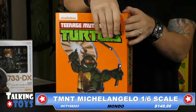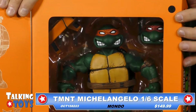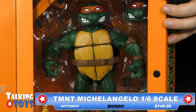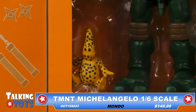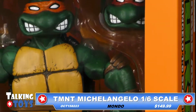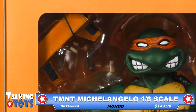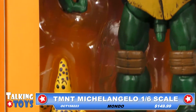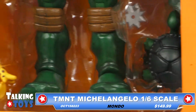It does have a window front right here, so you can open it up. You get a view of the figure itself in there. It does come with the regular Michelangelo head and that vintage red bandana Michelangelo head that goes there too. A pre-mutated Michelangelo that's in there. That's pretty cool. And a little orphan alien that's in the box as well. So if you see him down there looking like the Cheat from Homestar Runner.